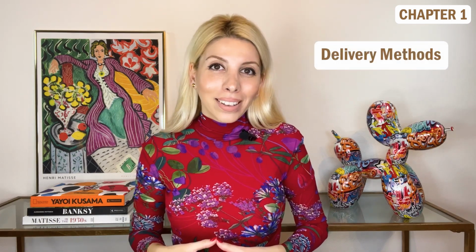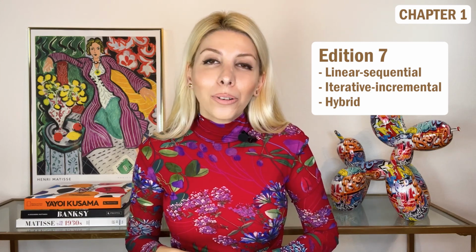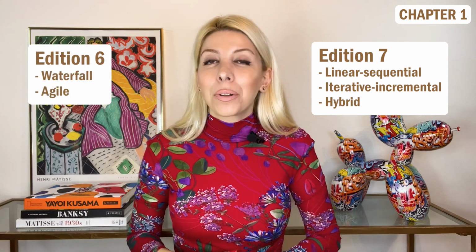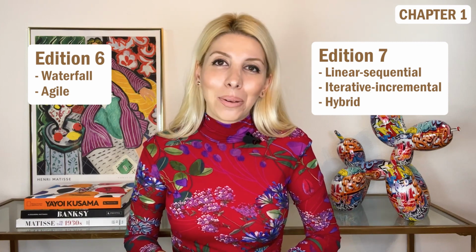The next adjustment has been done in the delivery methods. The delivery method is a way in which the work of the project is to be delivered. Edition 7 offers 3 delivery approaches: linear sequential approach, iterative incremental approach, and hybrid approach. As a comparison, we can see that the previous editions just mentioned waterfall and agile as delivery methods.